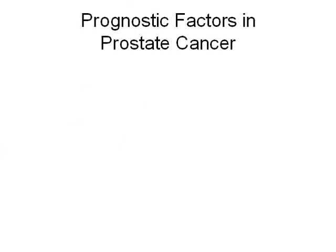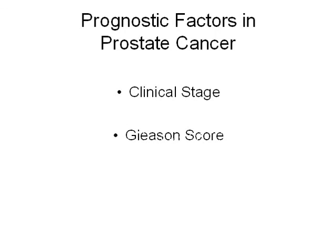As you know, when we make decisions about what to do with prostate cancer and recommend treatment, we take three factors about the cancer into consideration. The first is your clinical stage, the second is your Gleason score, and the third is your PSA level. I will go over all three of these to help you understand how we make these decisions.